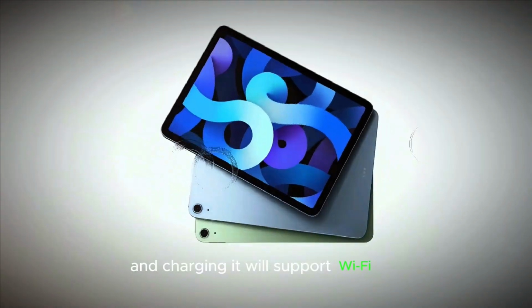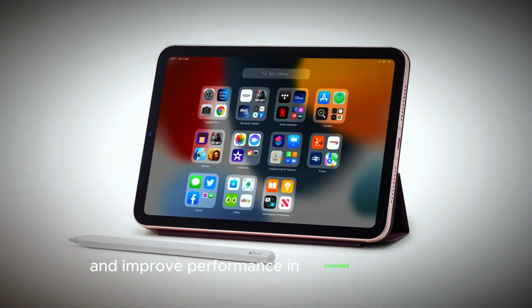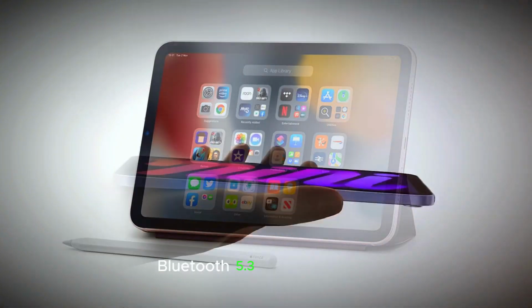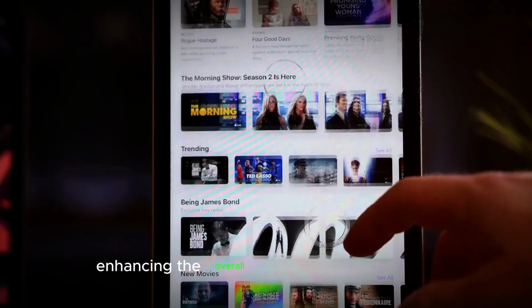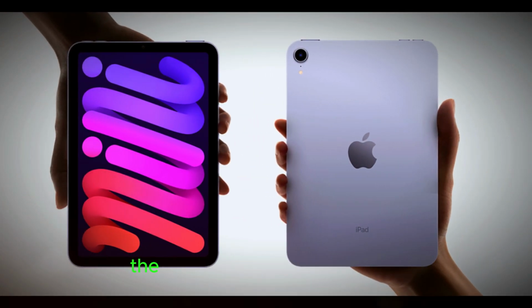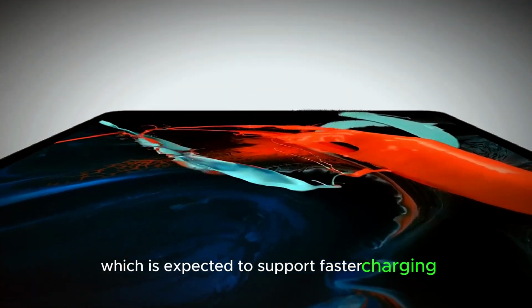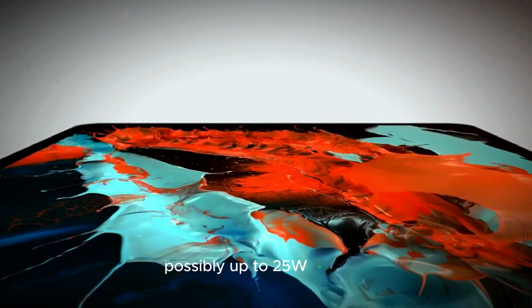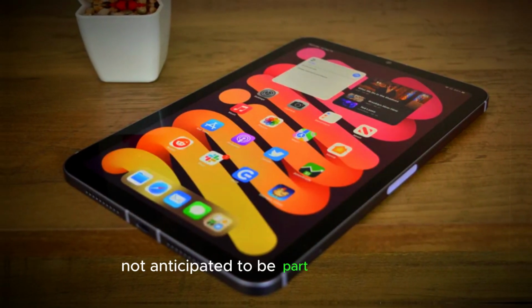It will support Wi-Fi 6E, offering faster Wi-Fi speeds and improved performance in crowded networks. Bluetooth 5.3 will be included for better latency and bandwidth, enhancing the overall connectivity experience. The device will retain the USB-C port, which is expected to support faster charging, possibly up to 25W or 30W. However, MagSafe charging is not anticipated to be part of this model.